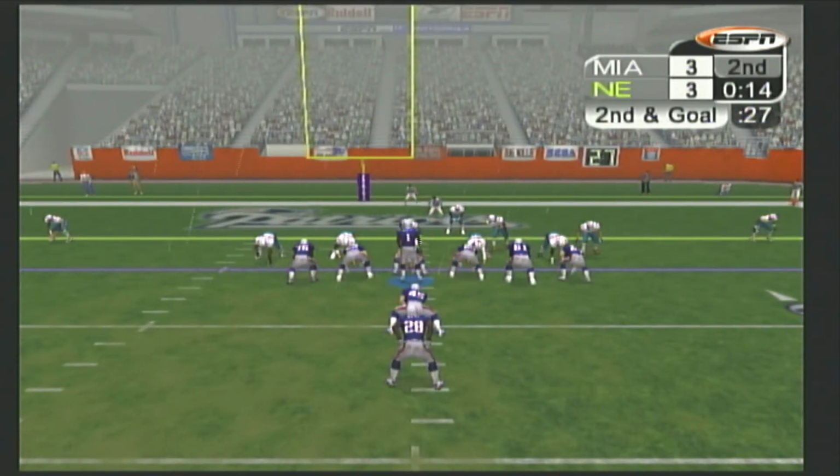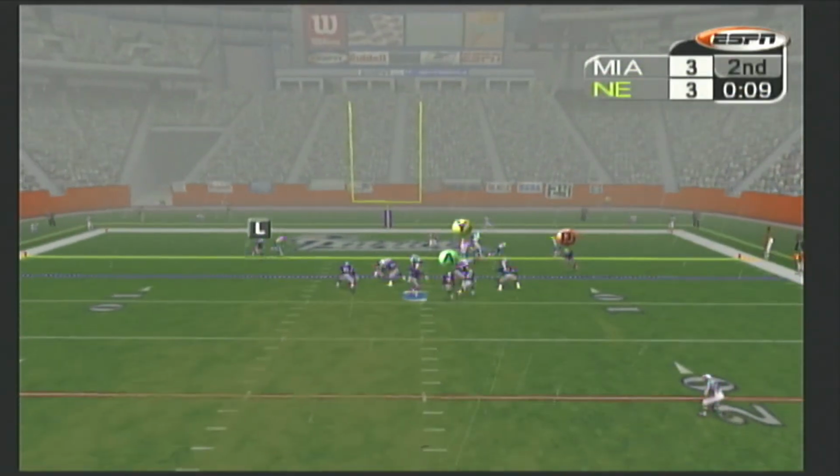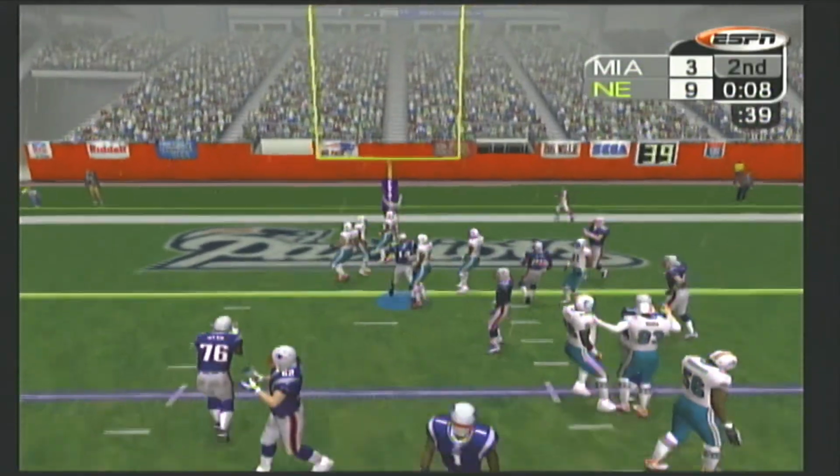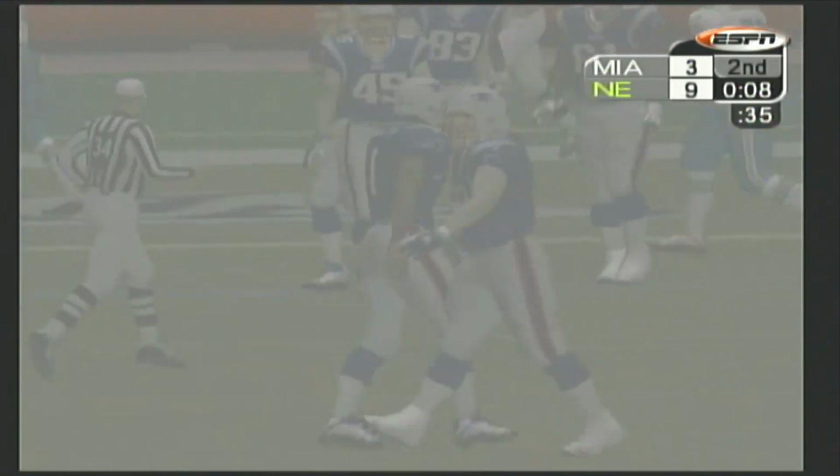He's got such a vice-like grip, Peter. It's got to be hard to break out of his grasp, even when you're one of the slipperier runners. Absolutely. Muhammad makes the catch. Touchdown!